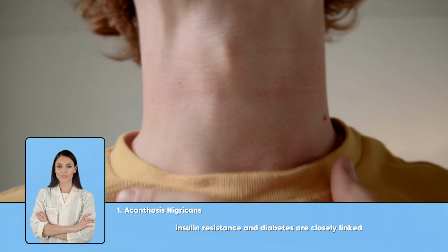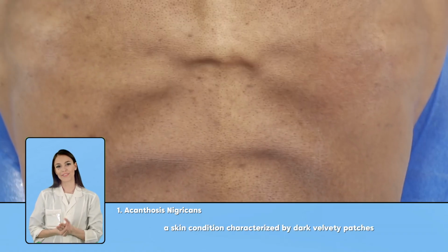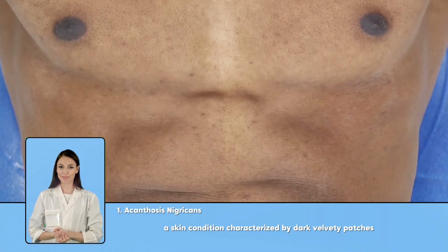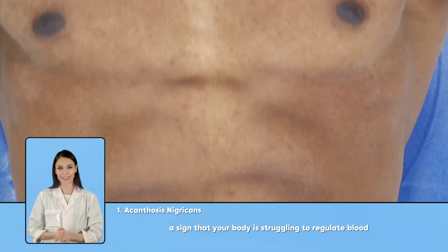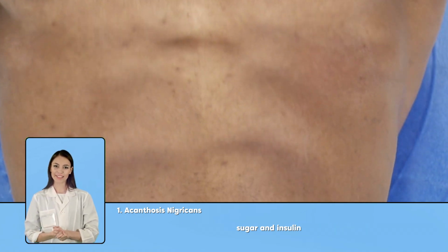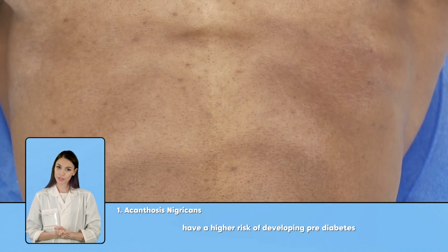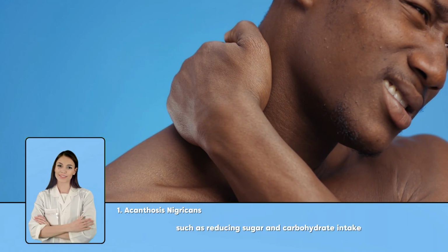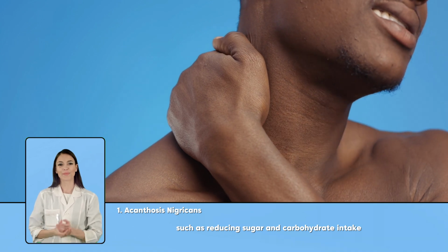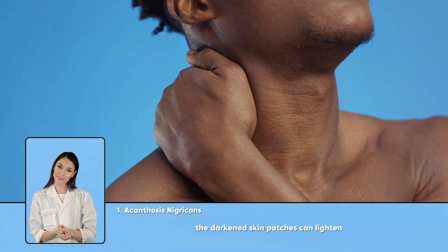Insulin resistance and diabetes are closely linked. Acanthosis nigricans, a skin condition characterized by dark, velvety patches, is not a typical skin issue, but rather a sign that your body is struggling to regulate blood sugar and insulin. Individuals with this symptom have a higher risk of developing prediabetes or type 2 diabetes. The good news is that if detected early and addressed through lifestyle changes, such as reducing sugar and carbohydrate intake and improving insulin sensitivity, the darkened skin patches can lighten.